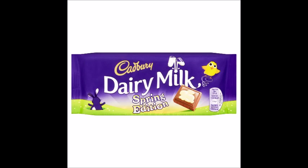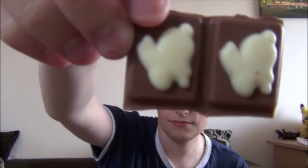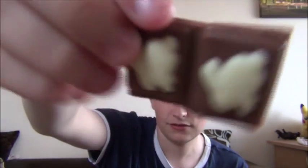I found the Christmas edition and the Easter edition, but some of my friends ate some of it, so the packet's already open, but this is the first time I'm trying the chocolate itself. This is the Easter edition. It's like a normal block of chocolate on the back, but it's got rabbits on the front in white chocolate, I think. But let's see.